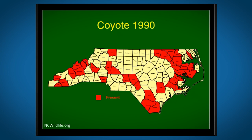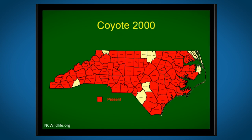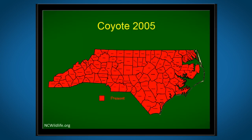So they start actually getting a little bit more territories established, started breeding. 1994, a lot higher. 1998, 2000, 2003, 2005. So 1998, 2000 is when we got coyotes established here in New Hanover County. And then I think it was just after 2005, maybe between 2005 and 2008 that the Outer Banks actually got them established. So, they gotta swim across, right? So that's a struggle, right? Yeah, they're out there. They are everywhere now.